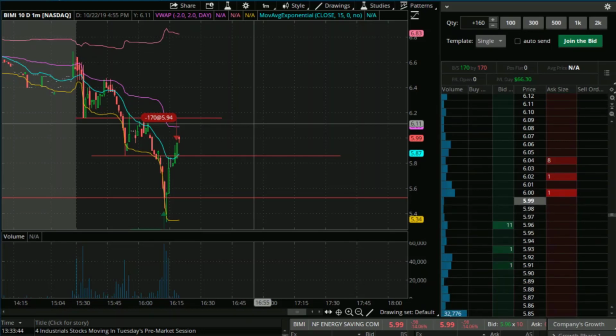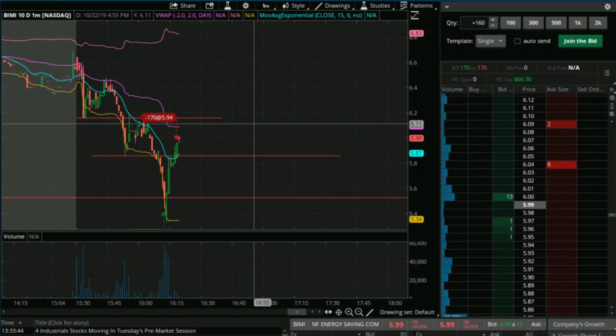I just want to get that big move to the upside. I want to sell into strength and then move on. It is good fun though, just to keep watching it, but I'll be done with trading for today. Now we're seeing 6.4, 6.04.